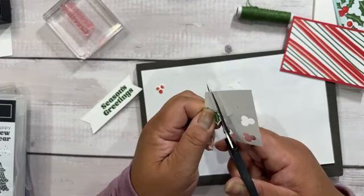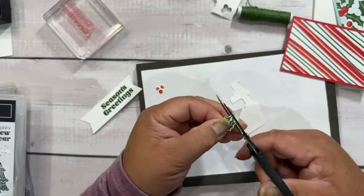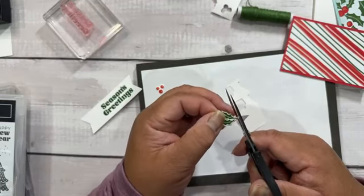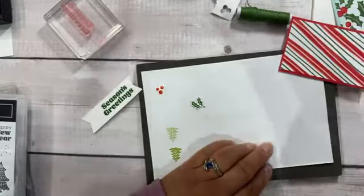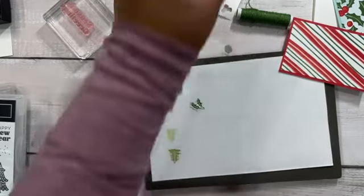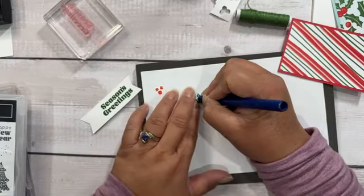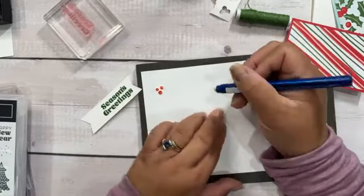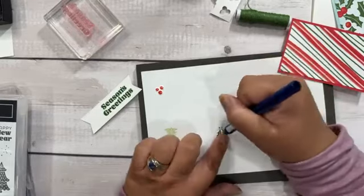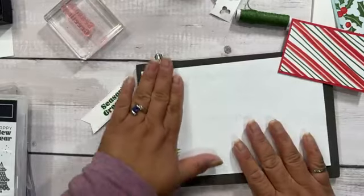This was a simple, easy project. So if you're a beginner, this is a great way to show off your designer series paper, and really the designer series paper in any of our product suites pretty much sells itself. And what I really love is that you know exactly what colors to use to coordinate with. Okay, so we're going to clean that up, get that going. There we go. And we have those two pieces.